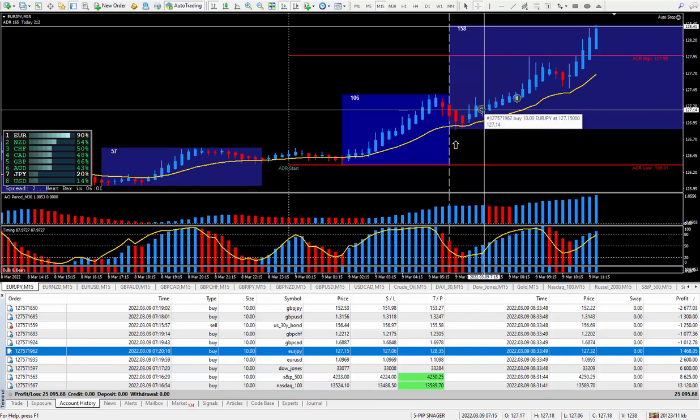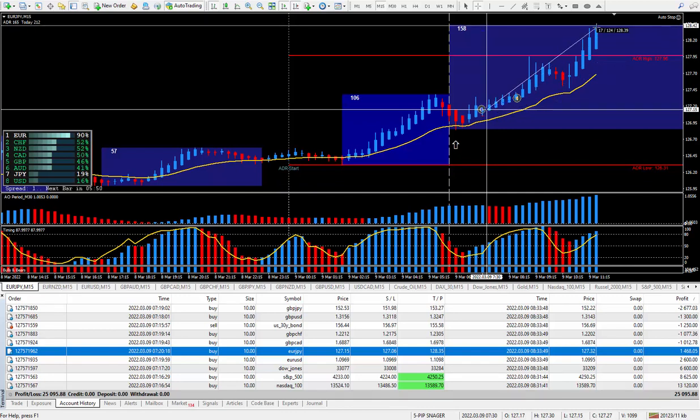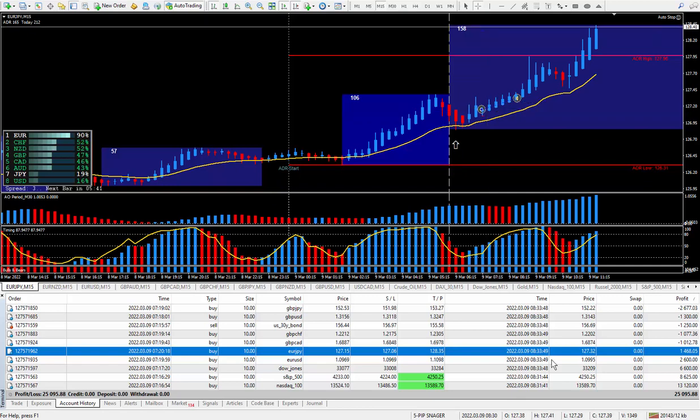Everything screaming, looking perfect. If I was in the trade still, I'd be up 124 pips. But as it stands, I close it out being happy with, let's see, looks like about 17 pips. 17 pips to the good, paid out $1,468.